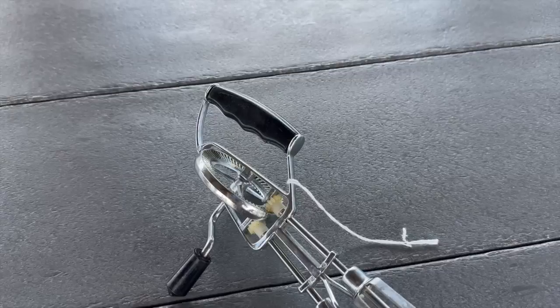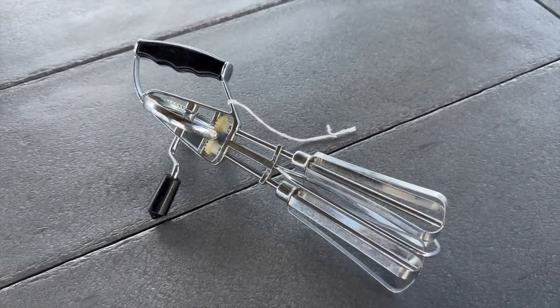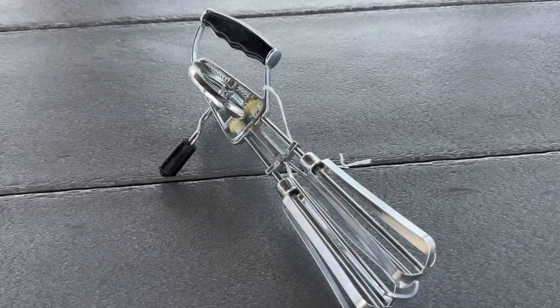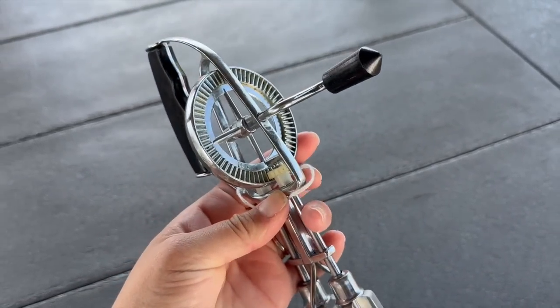The other item that I got at this particular place was this hand egg beater. I have been looking for one of these for a while, and they had several, but a lot of them tend to have a little bit of rust on them. This one was actually in pretty good shape. It turns perfectly, and it only cost me $12, which I thought was a great deal.